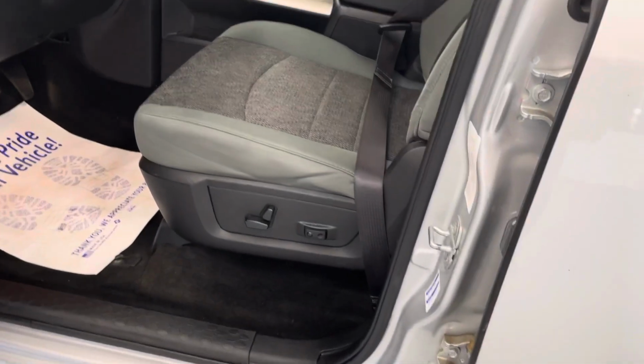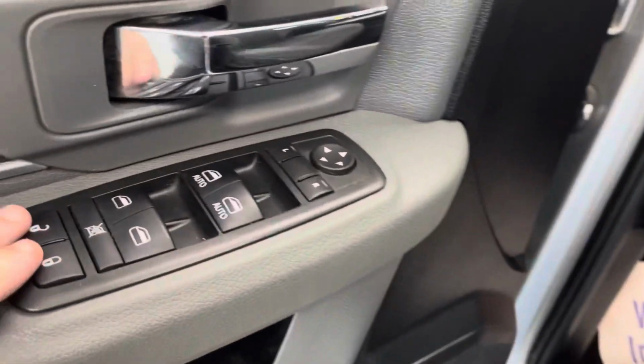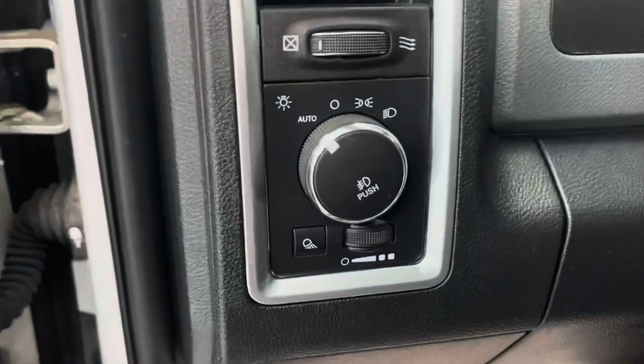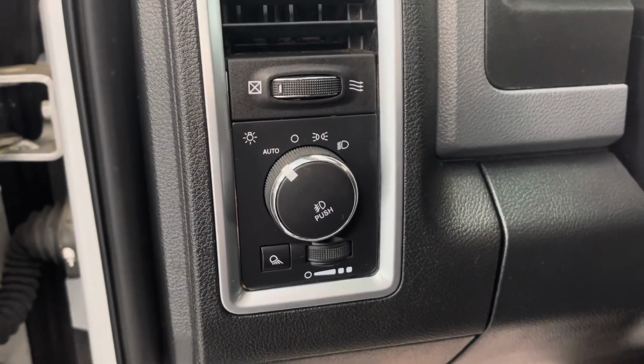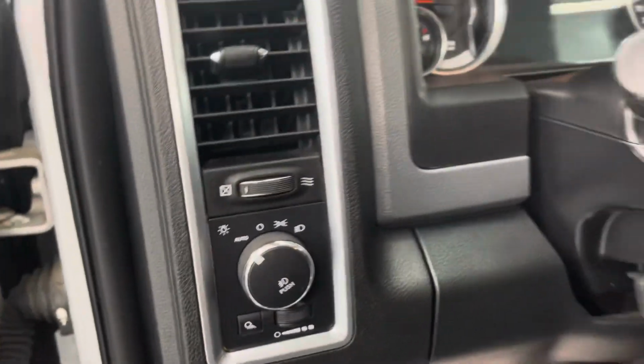And looking through the driver's side, you can see full power seat, including lumbar on the driver's side. Also have your classic positioning of your locks, windows, and mirrors located right on the side. Headlamp controls are right there. Automatic headlamp control, push button for fogs. This is your cargo and your dimmer for your interiors. Let's go ahead and hop in here.